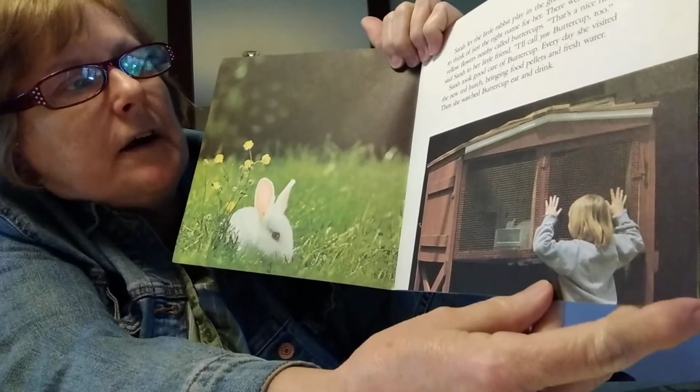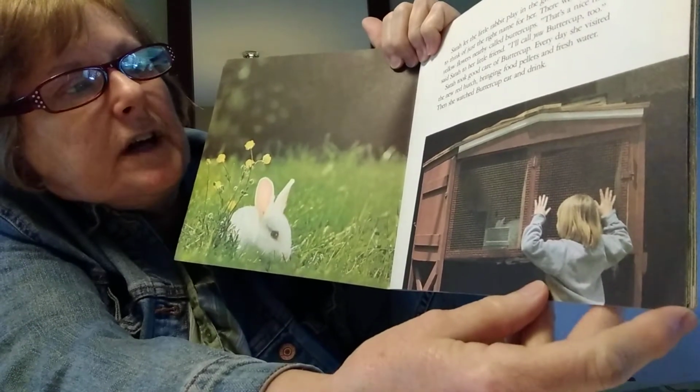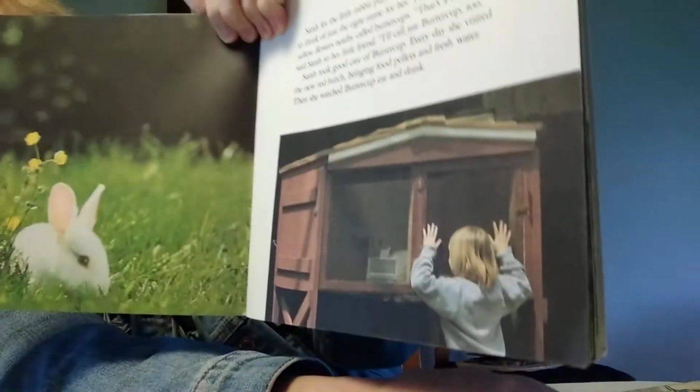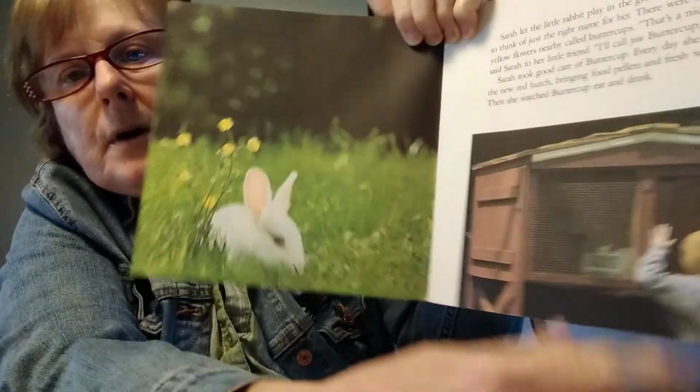Sarah took good care of Buttercup. Every day she visited the new red hutch, bringing food pellets and fresh water. Then she watched Buttercup eat and drink. This is the hutch, the rabbit's house, and there's the bunny.